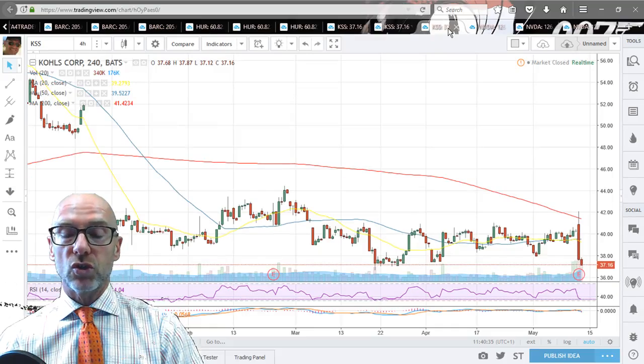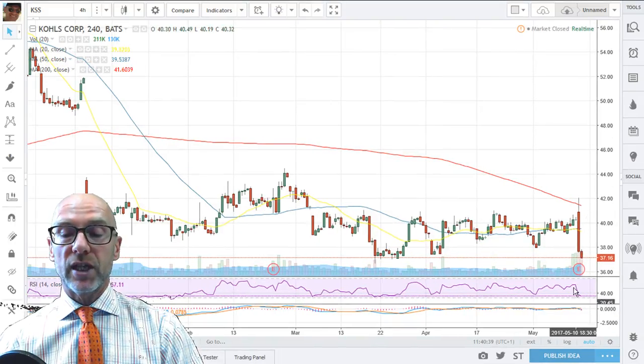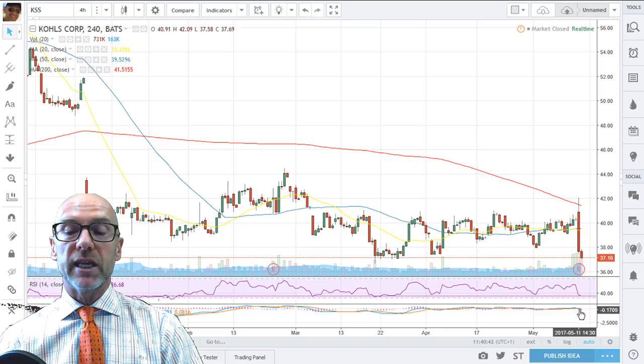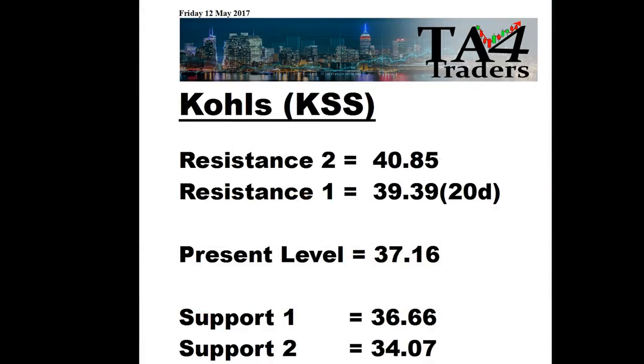On the short term, again an engulfing candle, RSI again negative, and the MACD have started to roll and are flashing a sell signal. So looking at the support resistance on Coles, let's look at the supports. Key support 36.66, then nothing till 34.07, and then nothing till 32. On the upside, the 20-day is at 39.39.